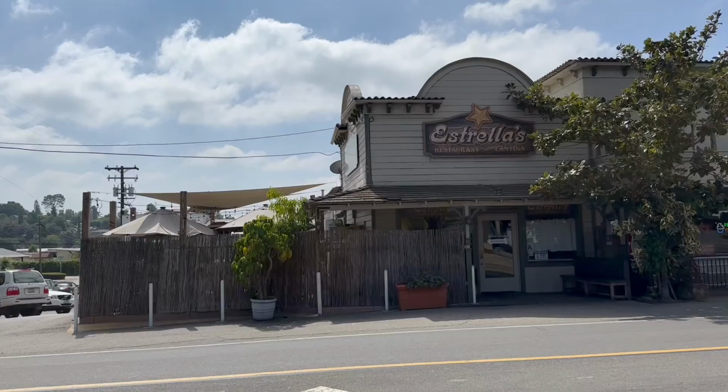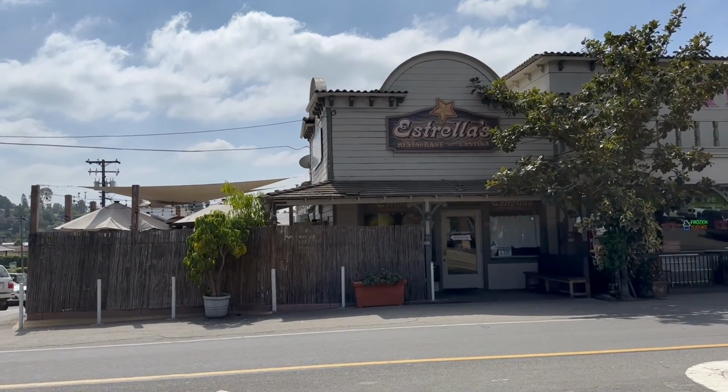But when it does come to dining and restaurant options, don't get me wrong, because you're definitely going to have some great places that you're going to want to check out. Now, some notable mentions that I want to let you guys know about are going to be Casa Estrella, which is going to be some really great Mexican food.